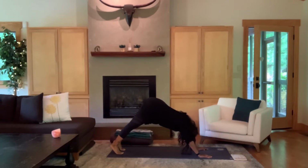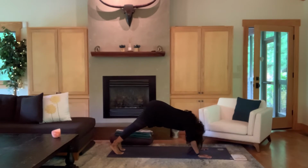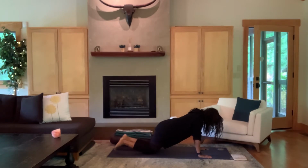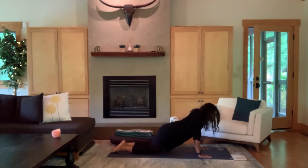Beautiful. And then find stillness in those heels. Begin to prepare ahead. If you need to adjust your hands a little bit, you can go ahead and do that as we take our down dog and roll it forward into plank. Beautiful. And if you're newer to yoga, you can take your plank either on your toes, or you can also take it on your knees.